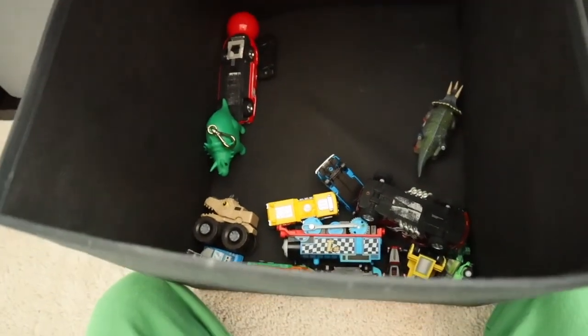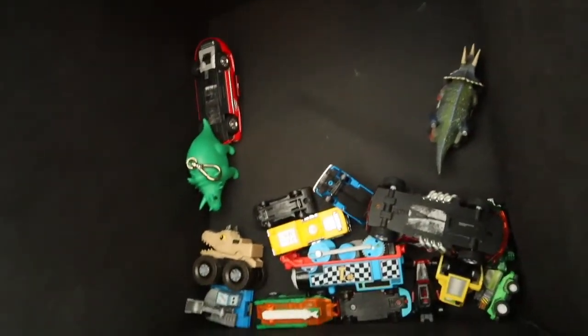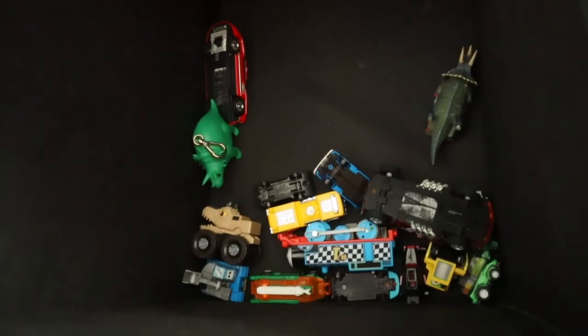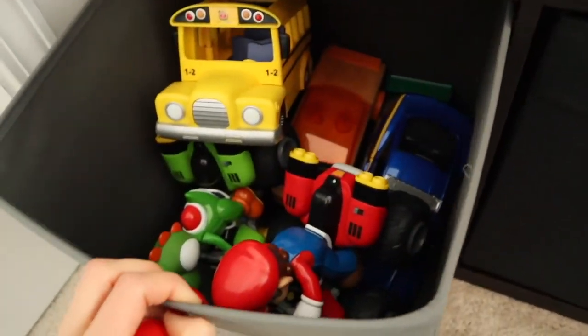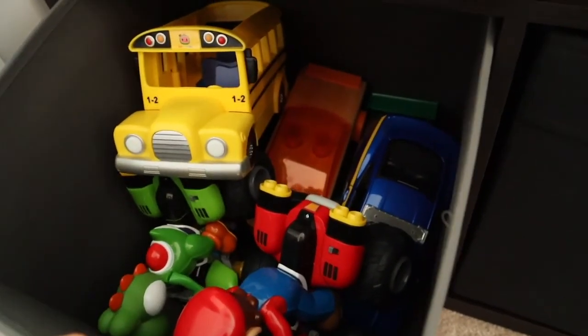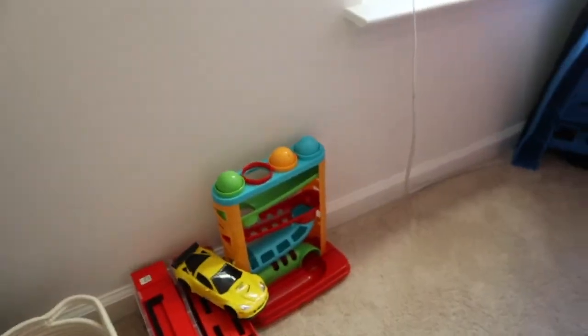And then this one is, oh, that's not supposed to be in there. This is gonna be his Hot Wheels truck. It's not supposed to be in there either. So he has so many Hot Wheels. They're just out in the living room right now. So that's for his Hot Wheels. And then the last one is gonna be all his bigger cars. So just all the big cars. And that's on the bottom, so you can take that in and out super easy.